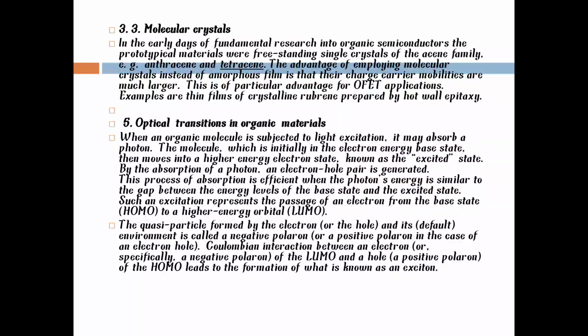Molecular crystals. In the early days of fundamental research into organic semiconductors, the prototypical materials were free-standing single crystals of the acene family, for example anthracene and tetracene. The advantage of employing molecular crystals instead of amorphous films is that their charge carrier mobilities are much larger. This is of particular advantage for OFET applications. Examples are thin films of crystalline rubrene prepared by hot wall epitaxy.